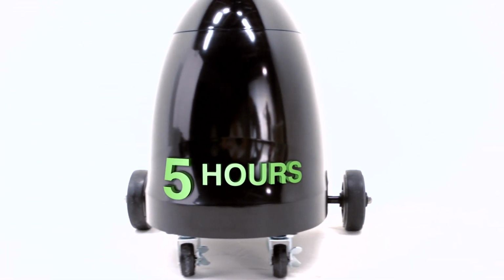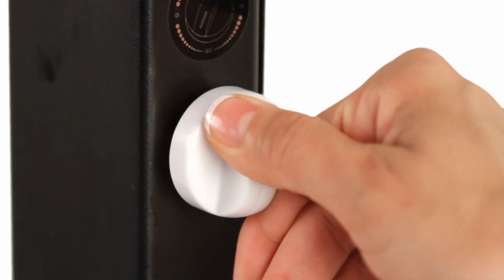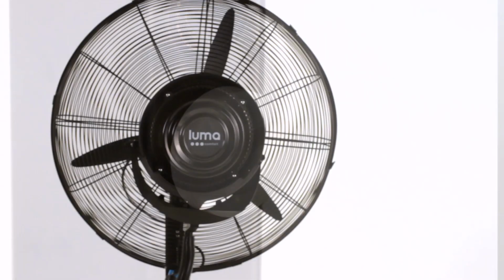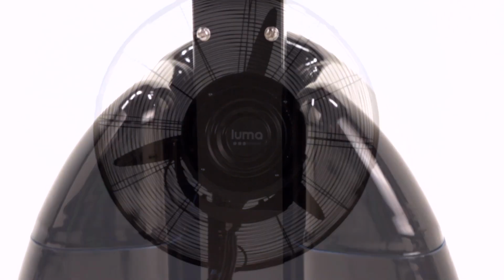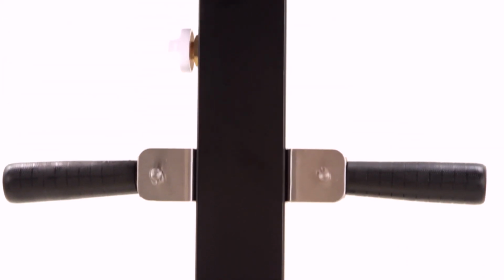The 4.5-gallon water tank provides a runtime of 5 hours with each full tank, and the mist level is completely adjustable with easy-to-use onboard controls. The MF26B is constructed of heavy-gauge anti-corrosive metal with a nozzleless system and fully insulated seal around the pump, ensuring minimal maintenance year after year.